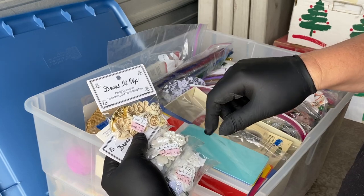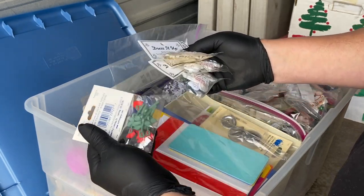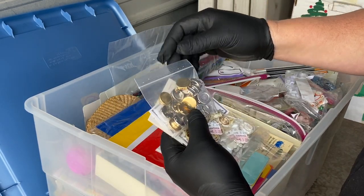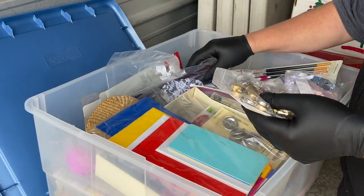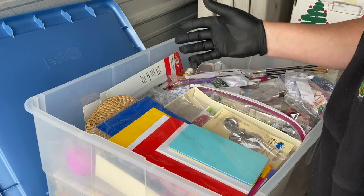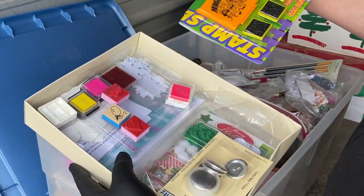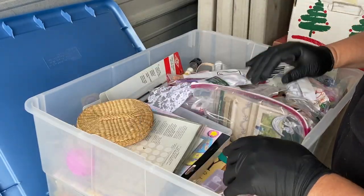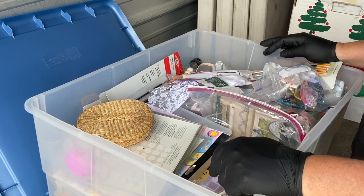Bridal collection, something old, something new. It's little dollar packs of decorations. So this is for making little decorations for the table or prizes or gifts. What do you call them? Gifts? I don't know. Magic ink. A bunch of little stamps. This is a craft box. I mean, that's the conclusion I'm coming to. This is a craft box.